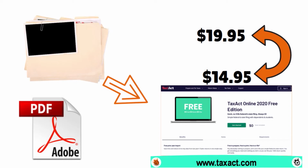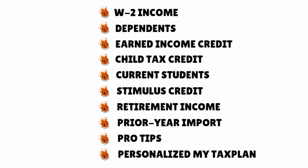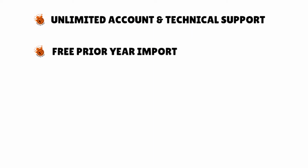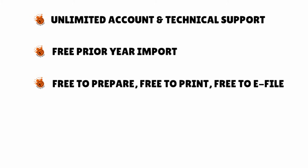So the program is free for simple filers with dependents, college expenses, and retirement income. Here is what's included in the free package: W-2 income, dependents, earned income credit, the EIC, the child tax credit, current students, stimulus credits, retirement income, prior year import, pro tips, personalized my tax plan, unlimited account and technical support, free prior year import so you can save time and reduce errors when it comes to key data from last year's. It's free to prepare, free to print, and free to e-file. You pay absolutely nothing according to the company.